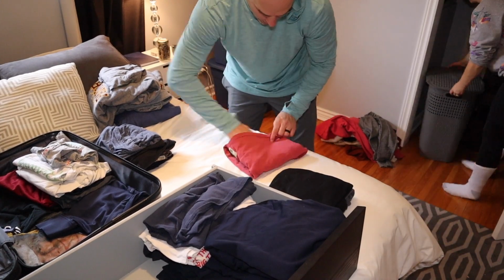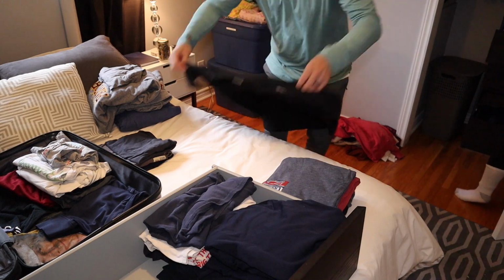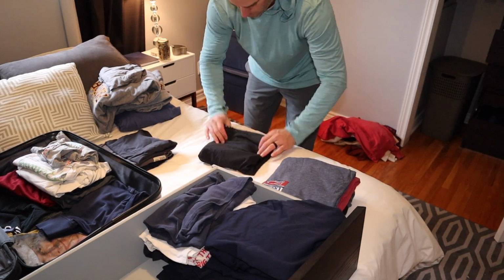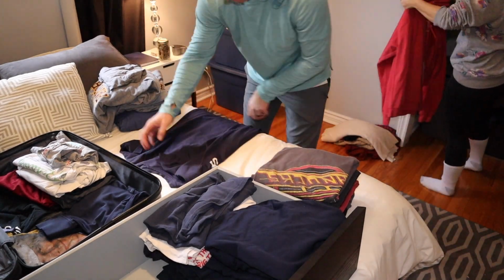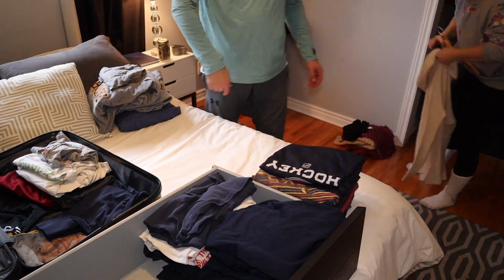As you can see, he loves the tuck fold. He does it more for his clothes than I probably do for my clothes. I love doing it for the kids' clothes, but I find with mine, I just end up rolling them. I just don't have enough clothes, and my drawers are really easy to maintain, I guess I should say. But yeah, Scott loves the tuck fold.